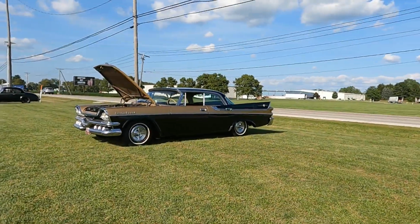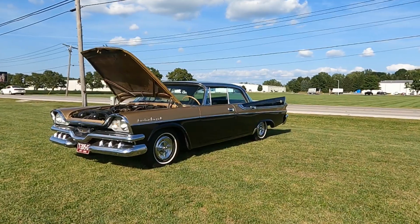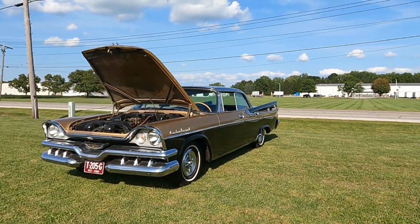So you guys aren't getting tired of this. Let's go see what there is around here tonight. 1957 Dodge, but wait till a little later because something else came in that's just as cool and really set this car off well.